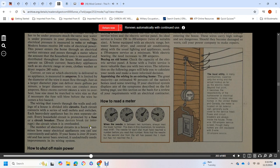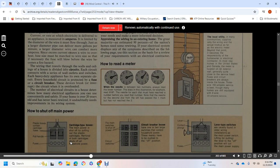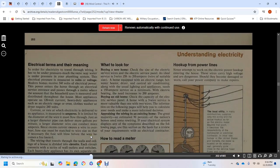The number of electrical circuits in a house determines how many electrical appliances can be used conveniently and safely. If your home is over 20 years old and has never been rewired, it undoubtedly needs improvements in the wiring system. How to shut off the main power.